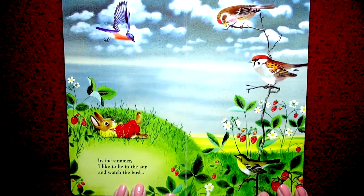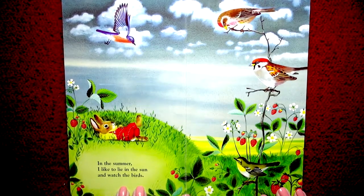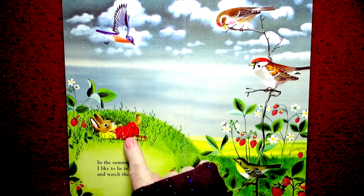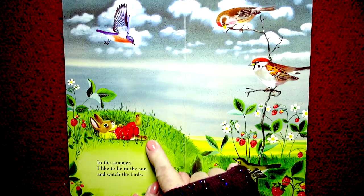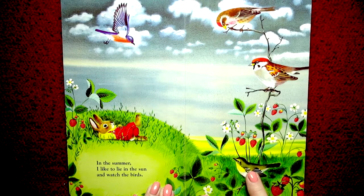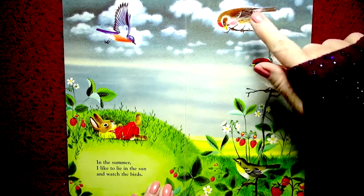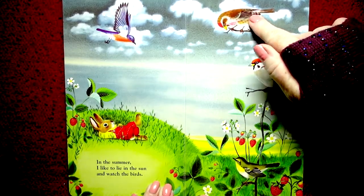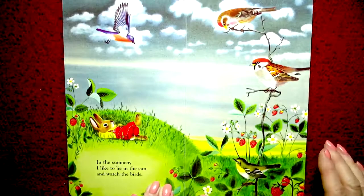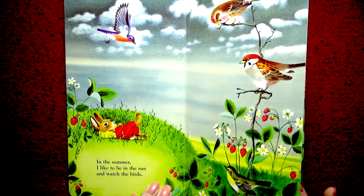In the summer, I like to lie in the sun and watch the birds. And there's Nicholas lying in the grass, and the sun is beating down on him. And here's some strawberries, and a yellow bird, and a red-headed bird. There's maybe another one like him, and a blue jay or a mockingbird. I'm not sure. Beautiful.